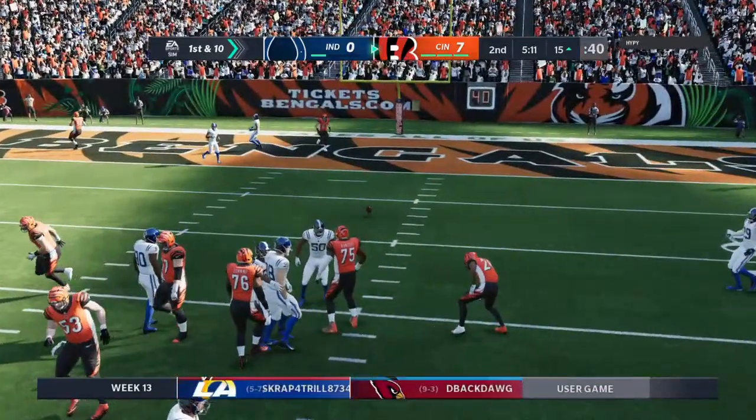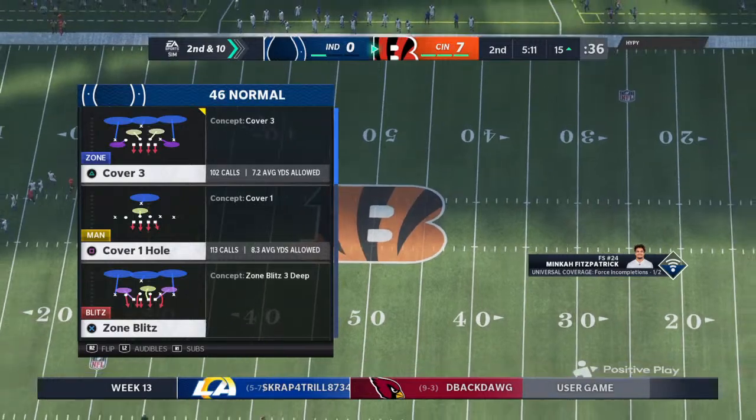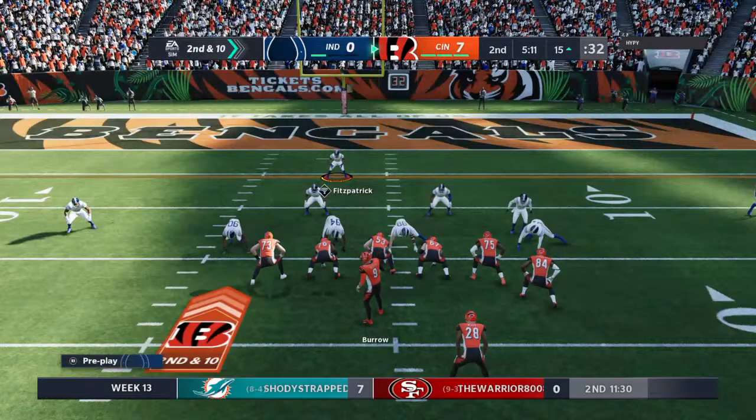Oh, hit as he throws there, incomplete. I think he's got to be careful not to force anything into coverage right there. There weren't really any throwing lanes, but the best part for him, he's got 2nd and 3rd down to fall back on.